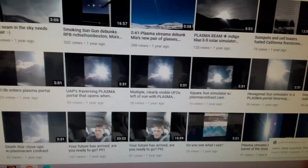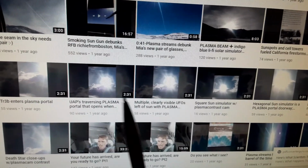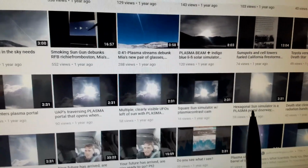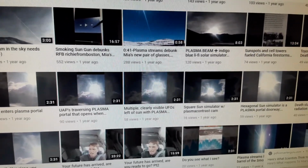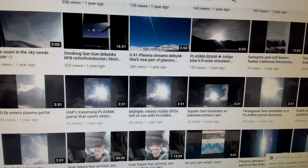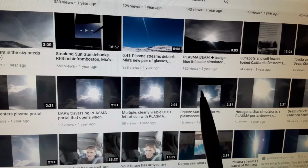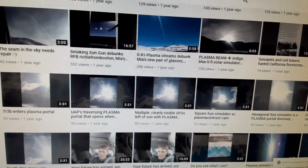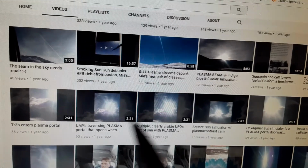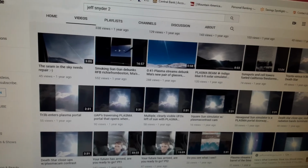And by the way, there's a lot more for those people that want to see more of those orbs that were going through the portal. There's a lot more of these that I didn't go over in this video series. Hexagonal Sun Simulator is a plasma portal doorway. Square Sun Simulator with plasma cam contrast. Again, I did not add any contrast. These show other still frames and those orbs from different angles based on the Ken Burns effect and the way that it does it. For those that want, you can go to the very bottom of my page and that's where those are.